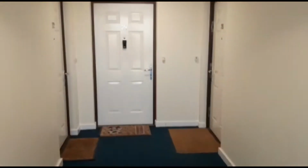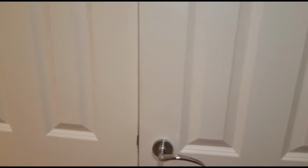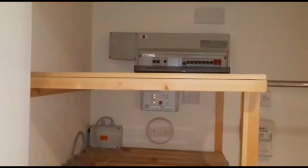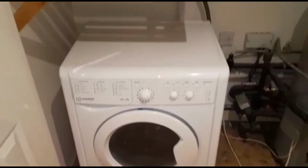Then come through and go into the flat. As you walk in, to the right you have an airing cupboard. You've got your water tank over here, a rail for jackets, your electricity meter, some shelving. Then further down, you have your washing machine and dryer.